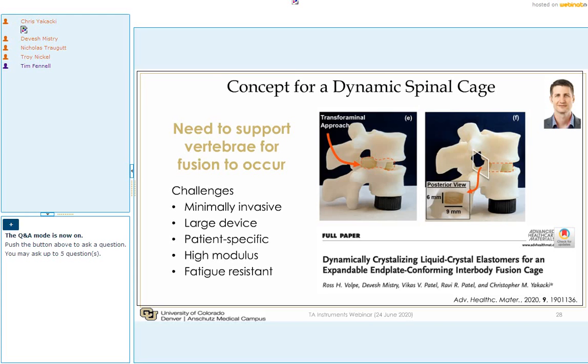It's better if you have a larger device. So that right there kind of contradicts it. How do you get a large device in minimally invasively? That can be tricky. If you could make a device patient specific, everyone has different anatomy and geometry to their bones. How do you make it so these devices can match a patient perfectly?